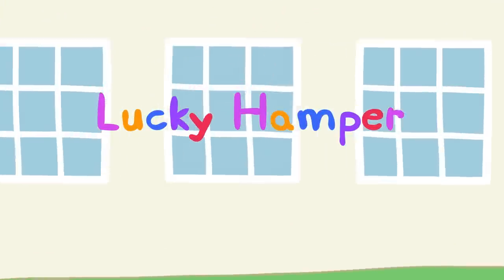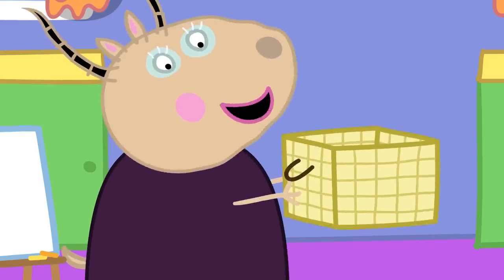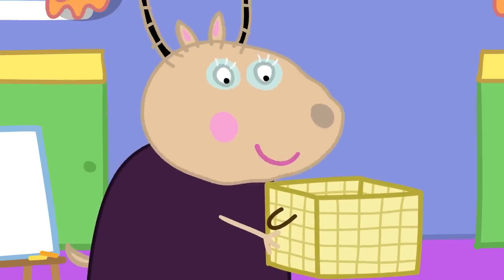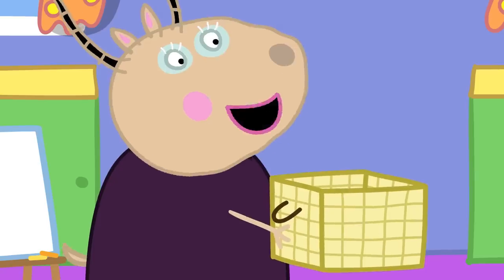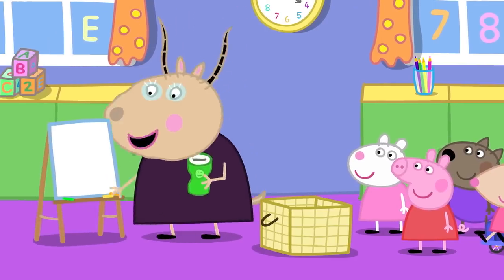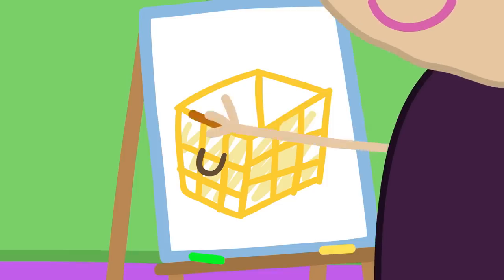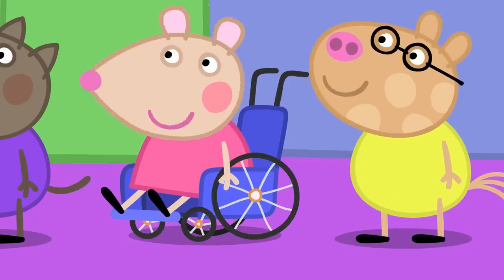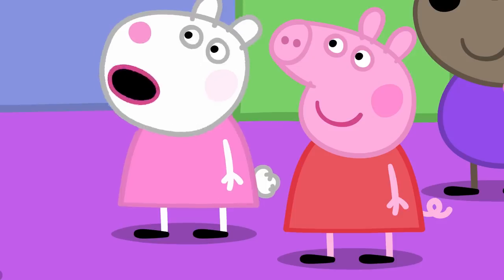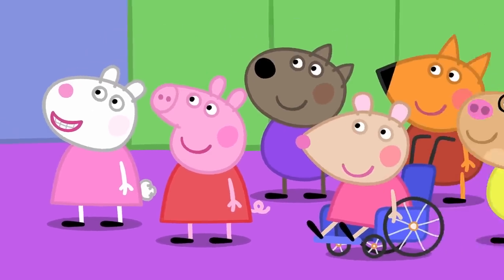Lucky Hamper. Peppa and her friends are at playgroup. Children, who knows what this is? It's an empty basket thing. Correct. And it is called a hamper. What is it for? We are going to raise money for a good cause. Ooh. We fill the hamper with lovely things to eat. Can we put fruit in it? How about a pineapple? And a coconut. I like bananas. Wonderful! It will be a tropical hamper. Where do we get all this fruit? Good question, Susie. Please, can you all bring lots of fruit from home?